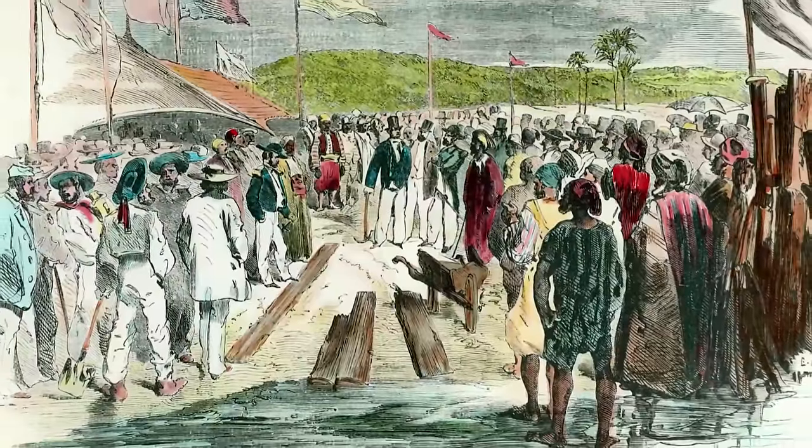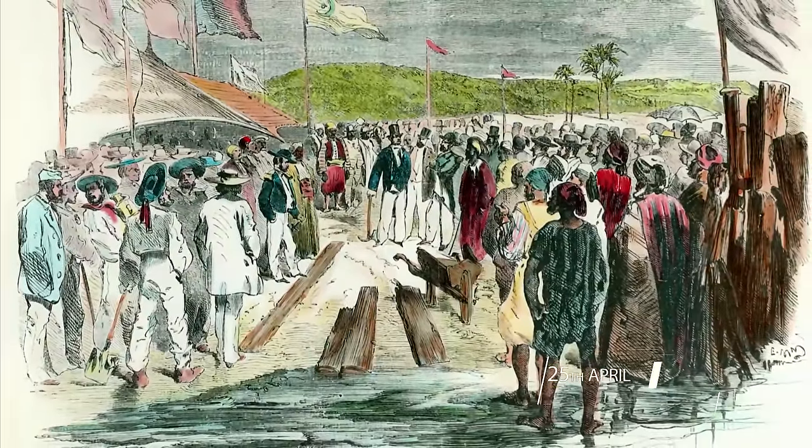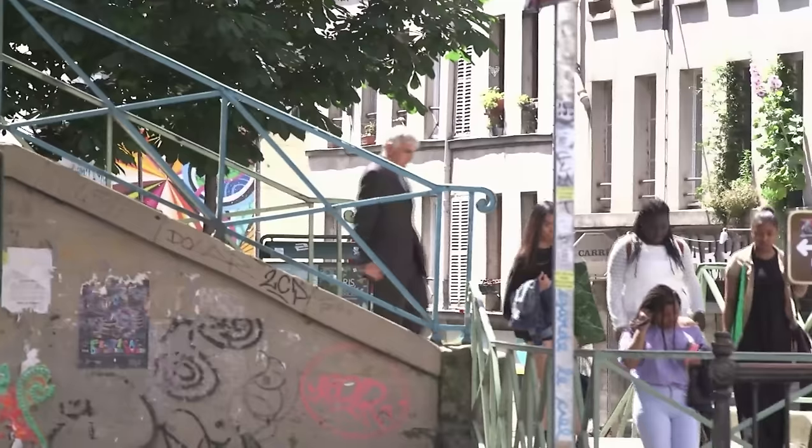The official start of construction to connect the two seas is set for the 25th of April, 1859. But the workers are in for a hellish experience. Thierry Chambol has supervised numerous maritime works throughout his career. As an engineer, he describes the working conditions of the time.